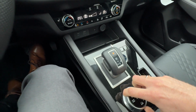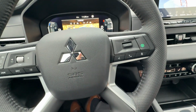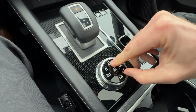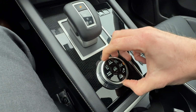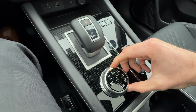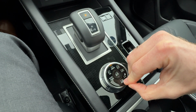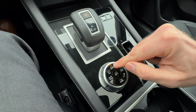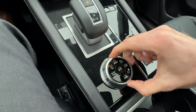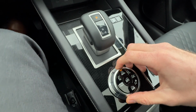So this one here is the controls for your driving settings. Then we can see how it changes if you change this. It always defaults to normal. A lot of times people ask, hey, if I drive it on, let's say, tarmac, why is it always going back to normal? I wish there would be a way to set it so it always stays in the setting that you want, but unfortunately it always defaults back to normal. So every time you drive, you kind of have to select the driving mode that you want.